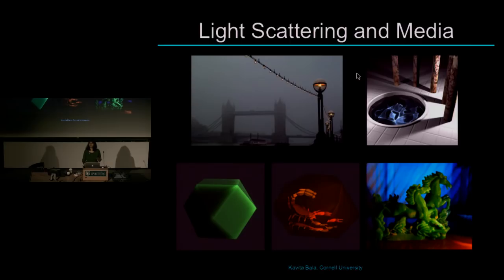The other reason these algorithms are very expensive is because they interact with the medium. When I assumed there was clear air, there's no interaction with the medium. But if you have fog, or light entering glass-like objects, and these two were actually rendered using our algorithms, or materials like jade, then light enters the medium, interacts with the medium, and then escapes. It's called subsurface scattering in that case. Volumetric scattering is when it's in air or water, and that makes the computation very expensive.